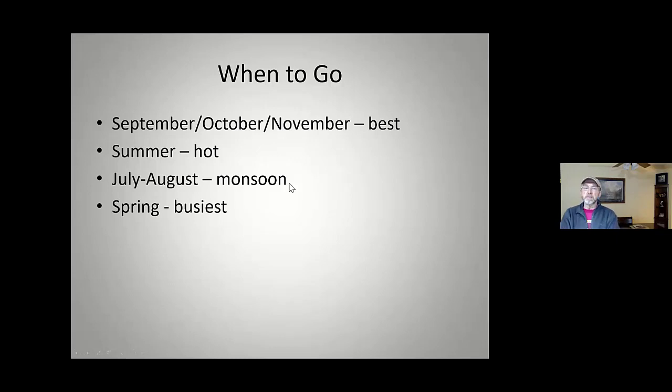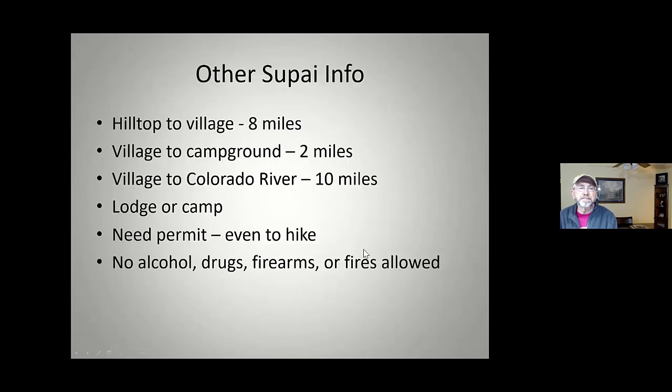July, August is the monsoon season down there. You may get rain, and also they have had a couple of bad flood events over the years. So there's always that risk, though it doesn't happen every year for sure. Spring is busiest because of spring break or whatever. So that's kind of the busy time.